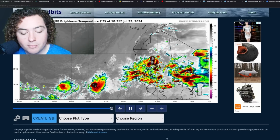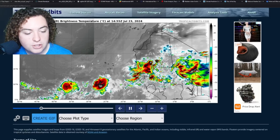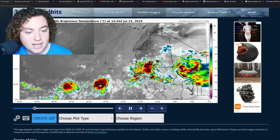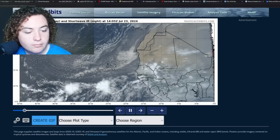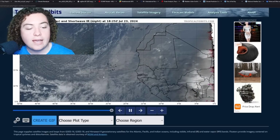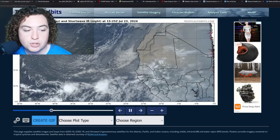So overall, the main situation that you need to take away from this is basically these two tropical waves may look impressive on the surface right here, but they're battling some wind shear. It's going to be battling the Sahara dust. It's going to be battling some dry air. Matter of fact, we can go ahead and show you the Sahara dust. The Sahara dust is just to the north of these tropical waves right there. And that's the main reason why I don't expect this to really develop anytime soon at this current point.